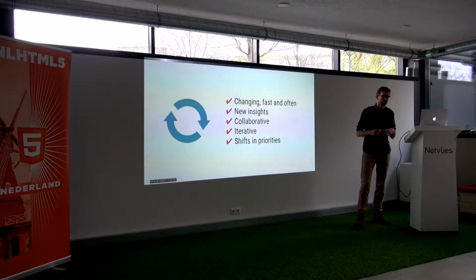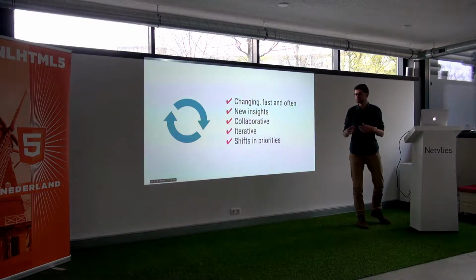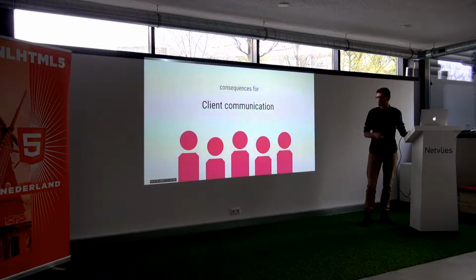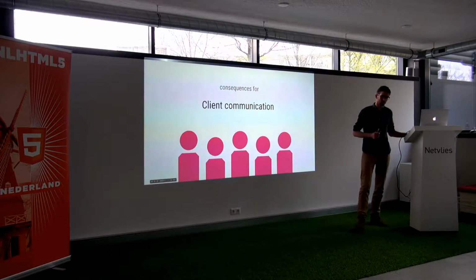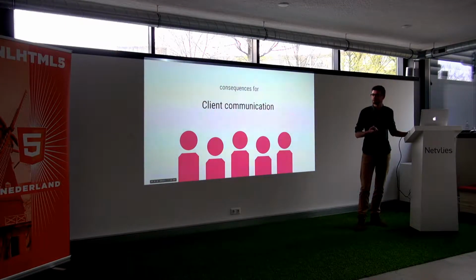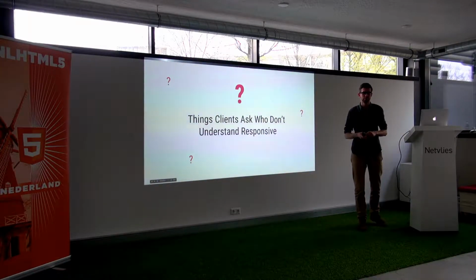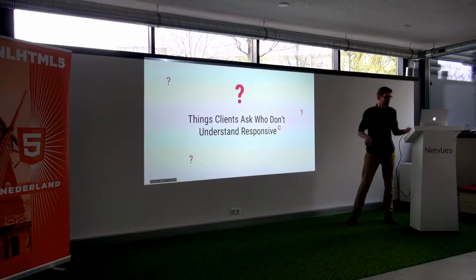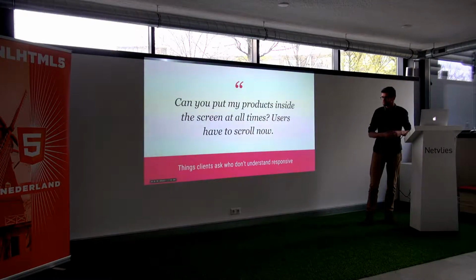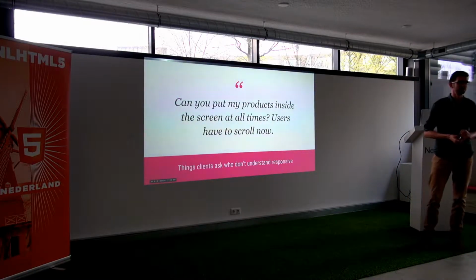And that's what I want to talk about. How can we make our technology like this that it supports these changes? There are some consequences for doing a responsive or mobile-first approach inside an Agile workflow. I have some consequences for the communication with the client that I put into a list. I named it things clients ask who don't understand responsive, and maybe I'm going to make a book about it, so I put a little C behind it, because I thought it was kind of funny. I hope, or I guess, some of you will recognize these sentences in your conversation with your clients.